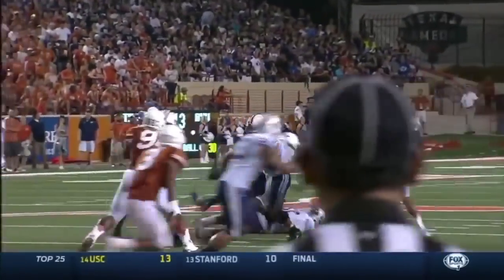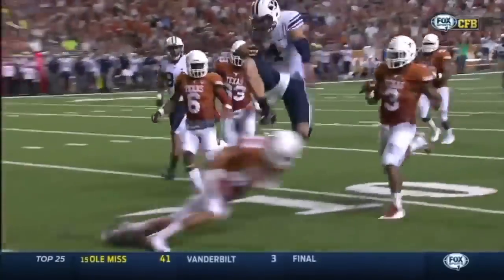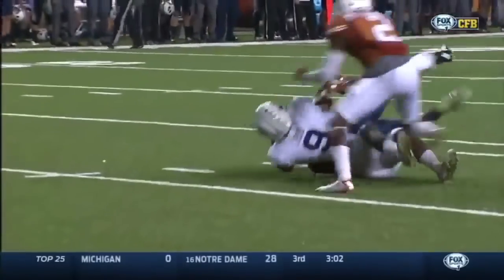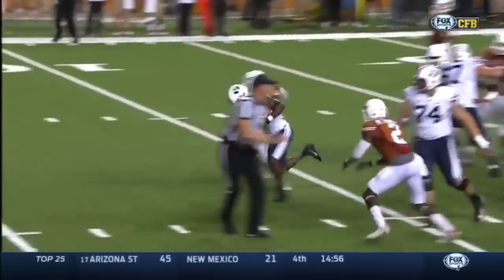Where do you even begin? Taysom Hill has taken over this ball game. A defense that had held the BYU offense out of the end zone the entire first half. Taysom Hill just ignited the BYU offense. He's done it through the air. He's done it on the ground. He's done it with his head.